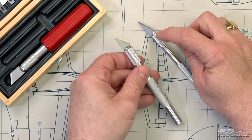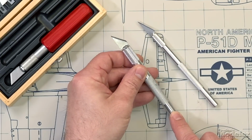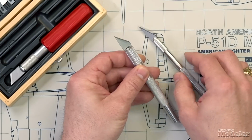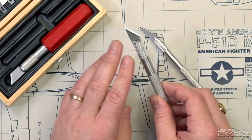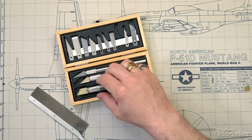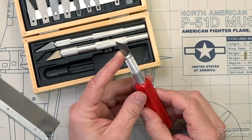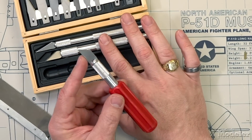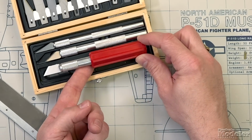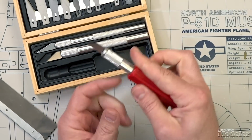You'll also surmise, if you will, that this handle chucks larger blades than the number one handle does. The blades that you'll use with the number three handle are more substantial. We'll get into that. Lastly, we have the number five handle that can chuck or accept the same size blades as the number three handle, but what really sets it apart is it's a little bit shorter and it has this pretty chunky red plastic handle.